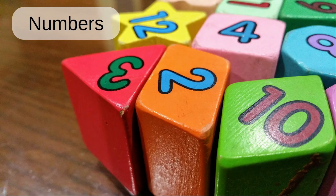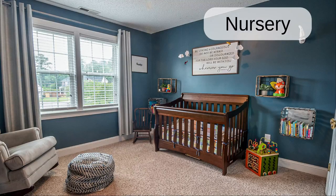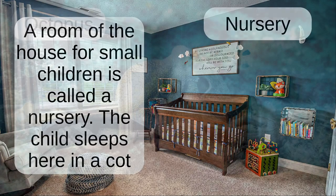Numbers. The blocks all have different numbers painted on them. Nursery. A room of the house for small children is called a nursery. The child sleeps here in a cot.